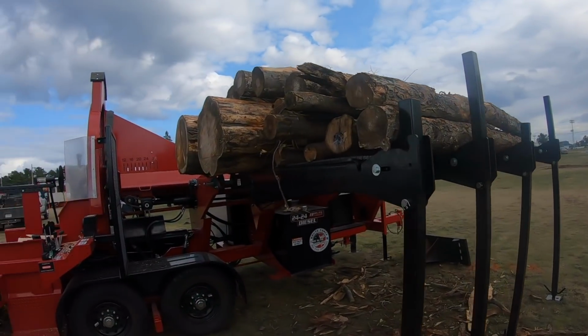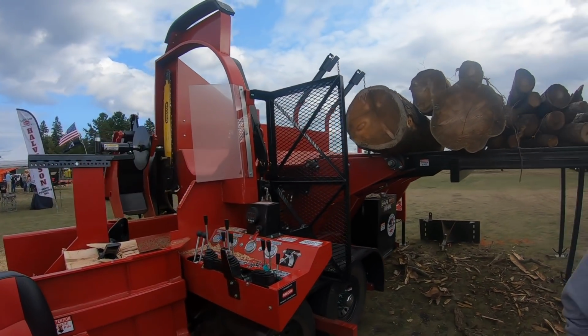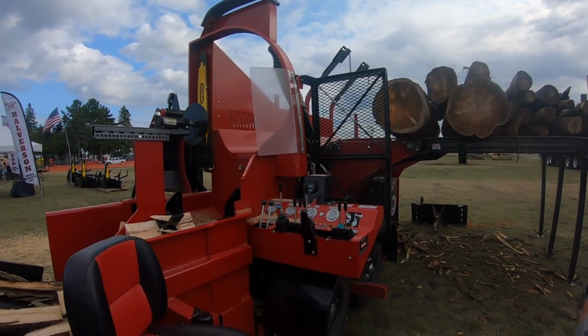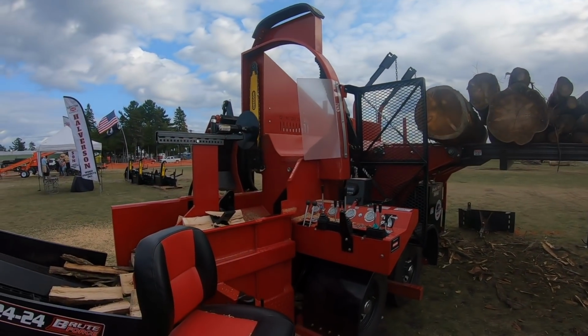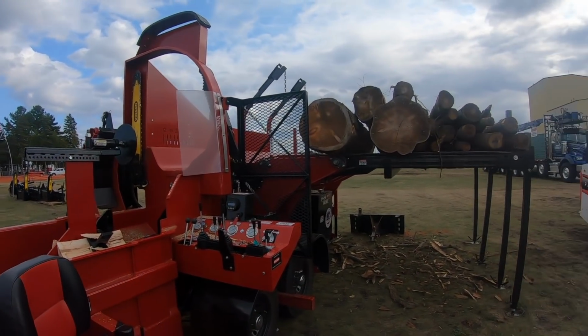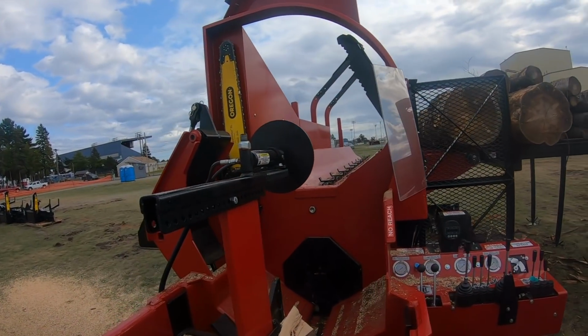So what does this one go for? This one is a little over 90,000 right now. That's what I would have guessed, around 100. The steel tariffs, or I mean, steel surcharges are just, oh, it sucks right now. This machine's gone up a little over $7,000 in the last 6 months, just in steel.